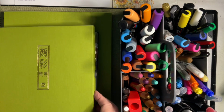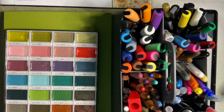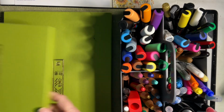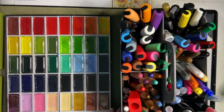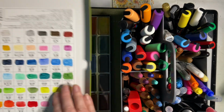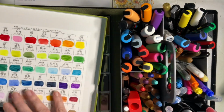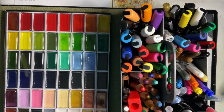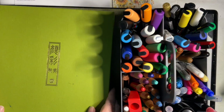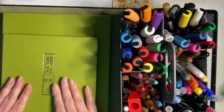This is the Art Nouveau set. It's more pastel colors. I've used them and I love them. And this is the bigger set. This was the first set that I got, and I did my swatches. I just love them. So that was a big splurge for me this year. This is my number one thing that I got in 2024.